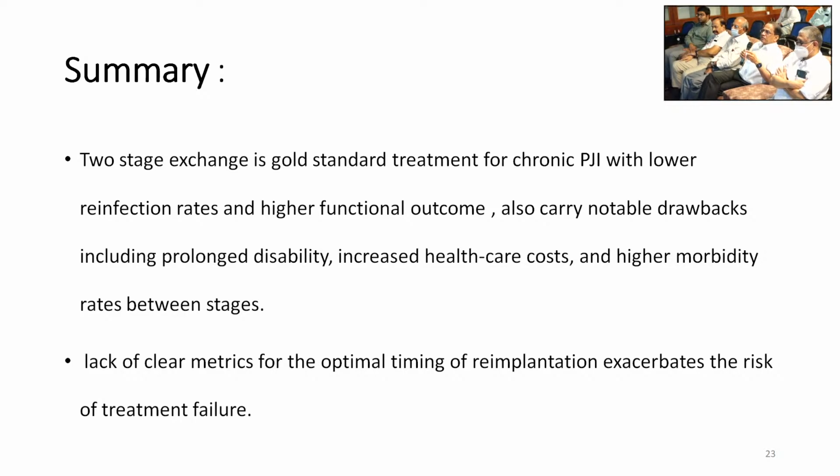So what do you think of the, did they give useful information? Yes. What is 1.5 stage revision? Where a functional articulating antibiotic spacer is placed so that the patient can walk post-op. So some of them can be left alone. That led to single stage revision.